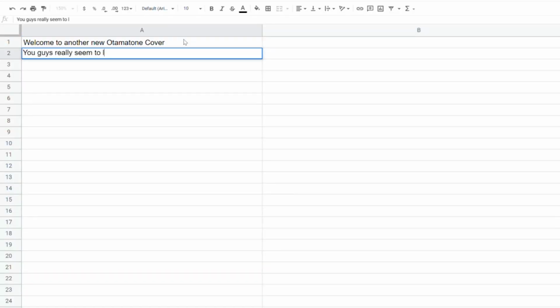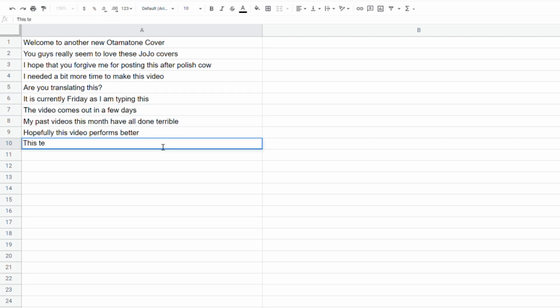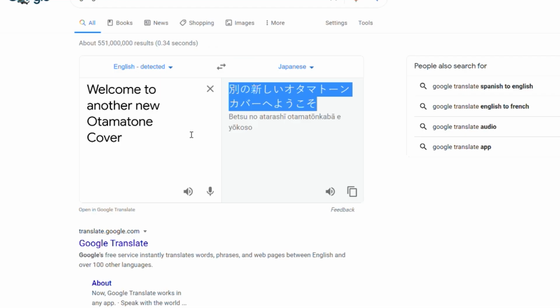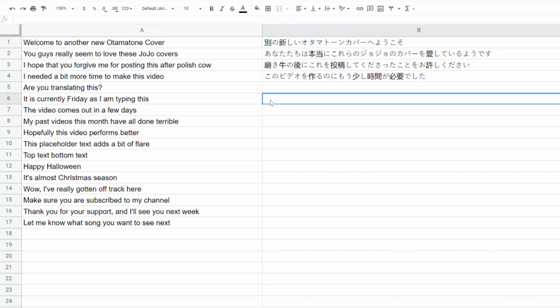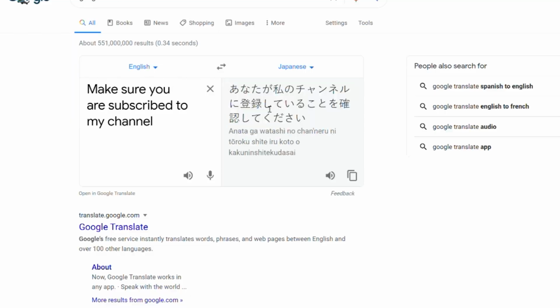A fun little detail I do for all of these anime covers is that I basically create an Excel spreadsheet that has a bunch of stream of consciousness thoughts and words and lines, and I manually translate each phrase into Japanese, and I use those translations in creating replicas of the opening or closing title sequences.